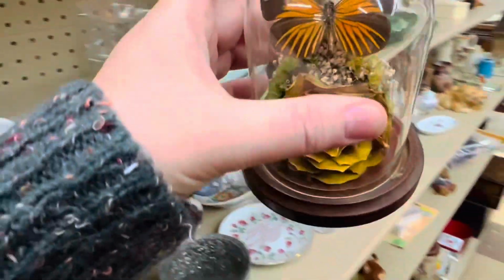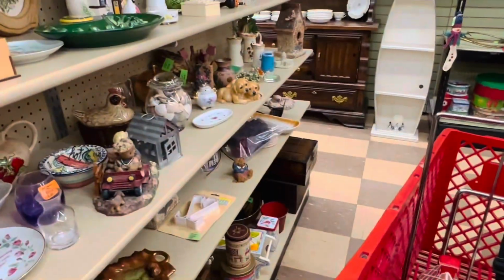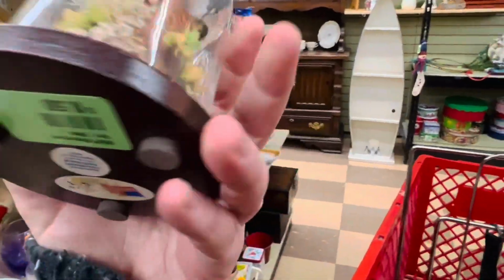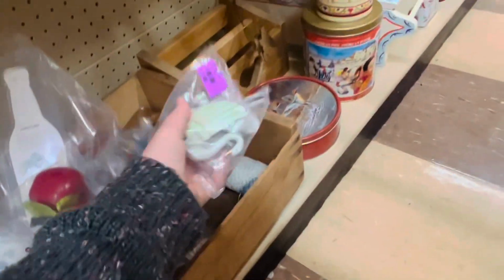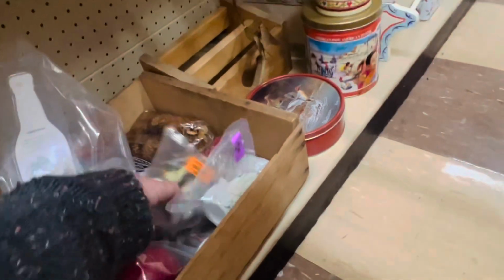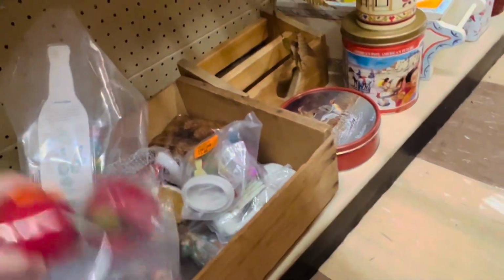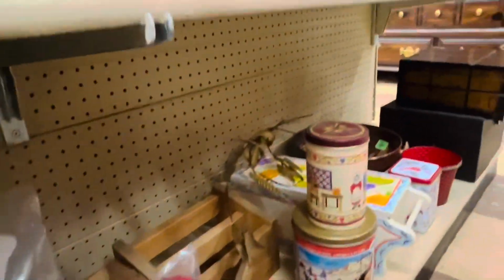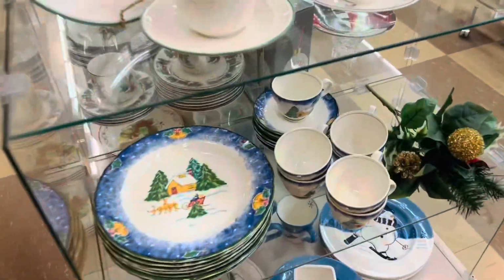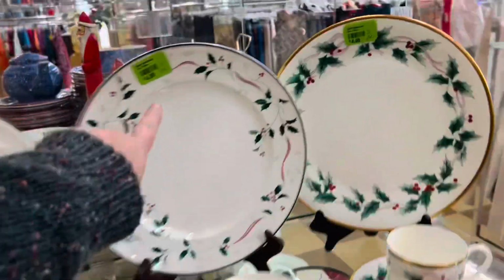I love these with the real butterflies in them. That one's a pretty one for 50 cents. That's really pretty. I might get that. Let's see what else I can find over here. Some little grab bags. There's a swan. Broken. The problem with these bags is things break. Pretty Christmas. Oh, that one's cute. I love this pattern.